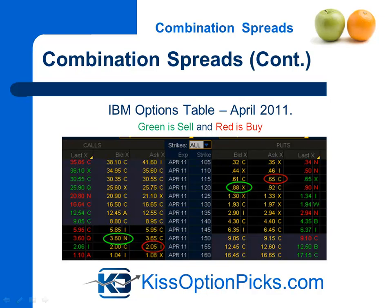So here is the IBM options table for April 2011. As you can see, I circled all the different prices for the different strikes, and the green are the prices we sold, and the red are the prices that we bought. And the combination of all four gave us a net price of $1.80.